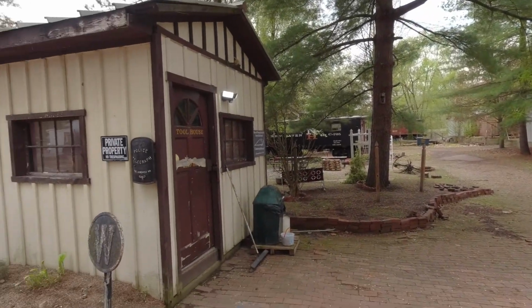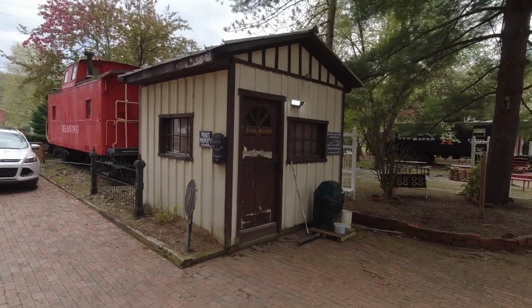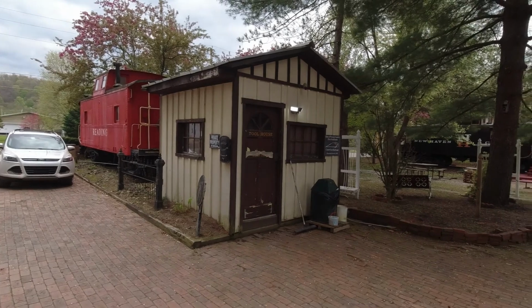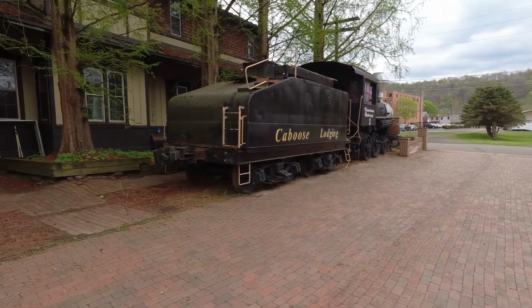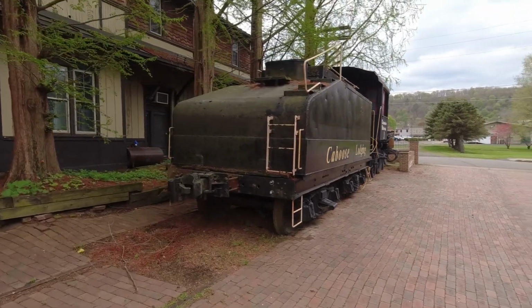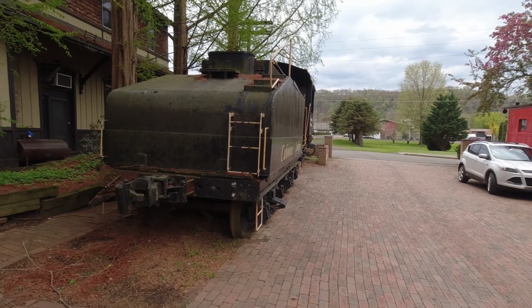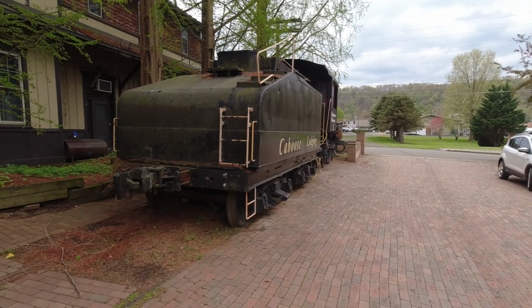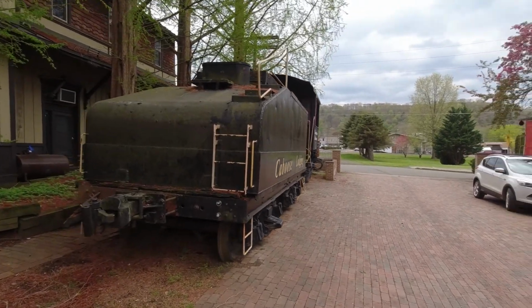We even have this little tool house building here, which may be original to the railroad. And you can see this one has a Camelback tender on it, similar to the Baldwin 26 at Steamtown, just not as steep and as long.